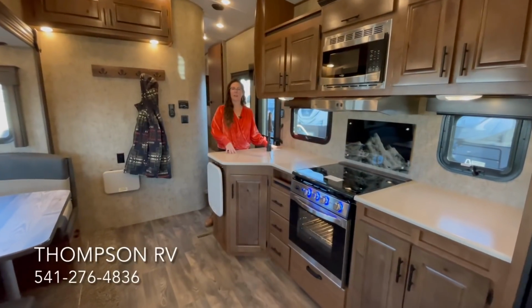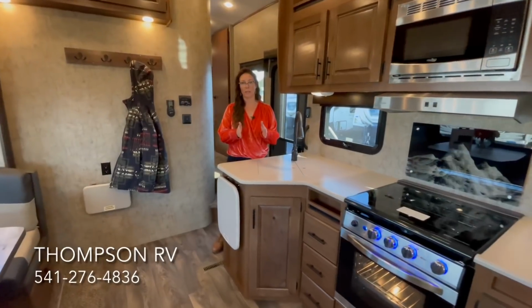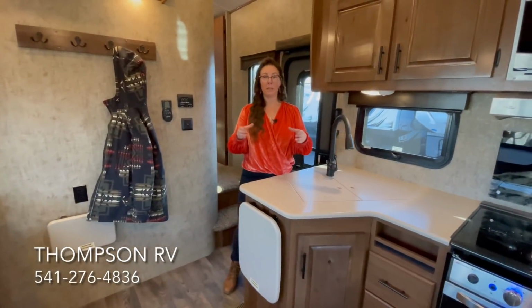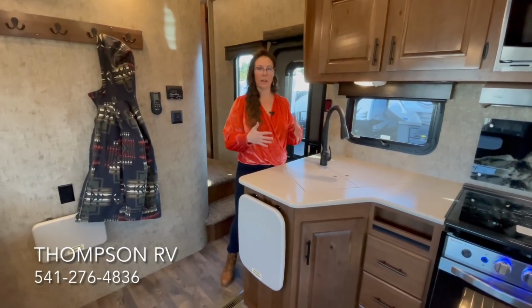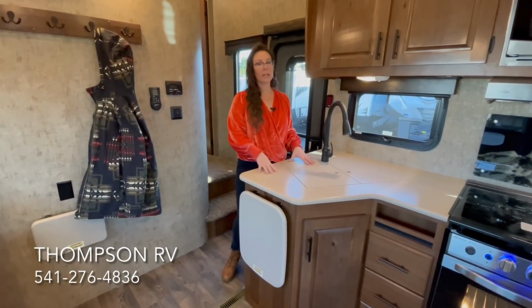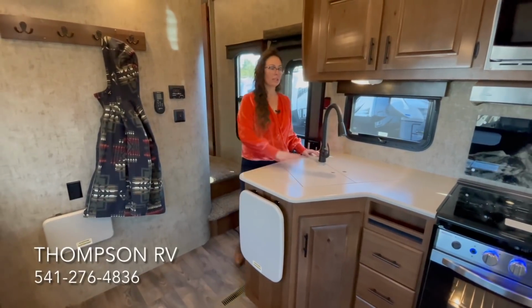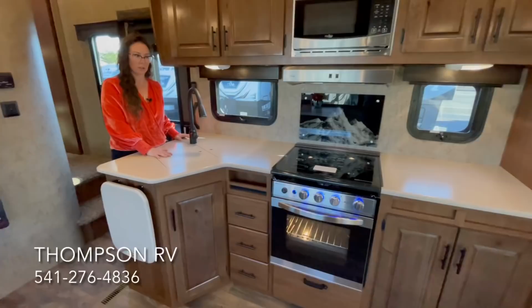So one thing that I loved about the F26RKS was, again, just that overall shorter length. The opposing slides were nice because it opened up what would be a rather small fifth wheel and gave it more space in the living area. But what I really love about this floor plan, it's a mid-entry, so you get a really massive kitchen. So it's not an overly long trailer like we talked about.